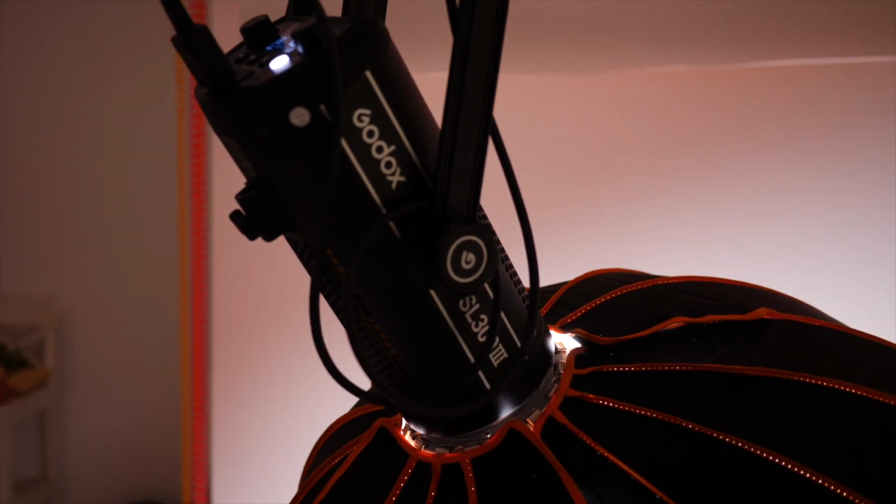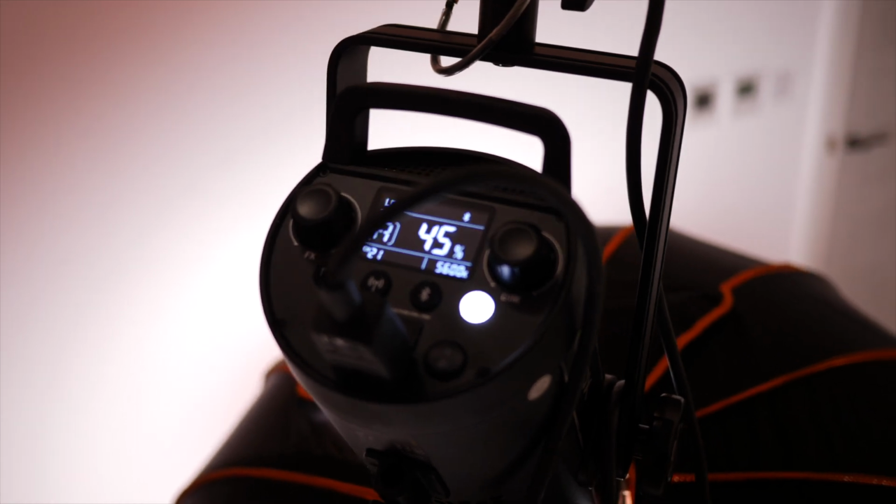One of the main things we were nervous about when using continuous light was the power output. Obviously with flash there's just a lot more power, so I was worried that the continuous light just wouldn't be enough for family sessions and maternity sessions, but I don't think this has gone up over 45% of power. It's more than enough.